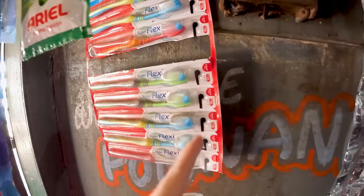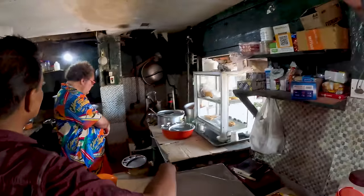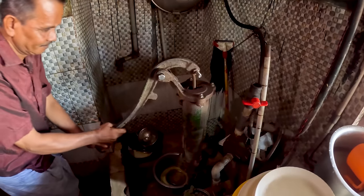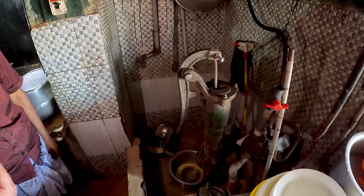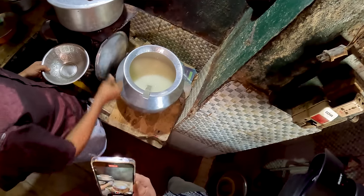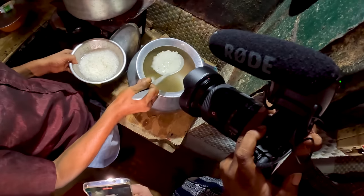Looking into this little store. Oh, they got everything. They got toothbrushes. I need a new one. Is it soft bristle? They got the toothpaste right here. What is going on here? Hand pump in the water. Kani. Oh, ho, ho, ho.